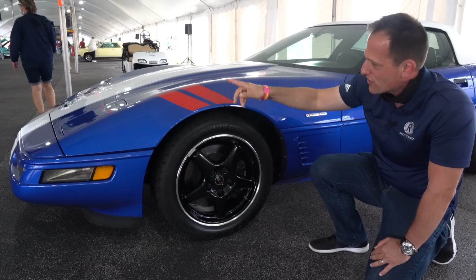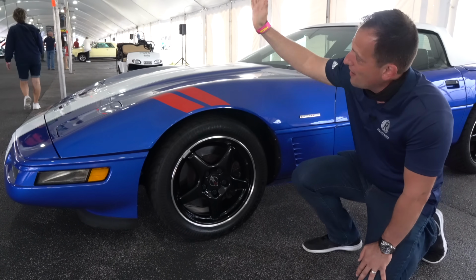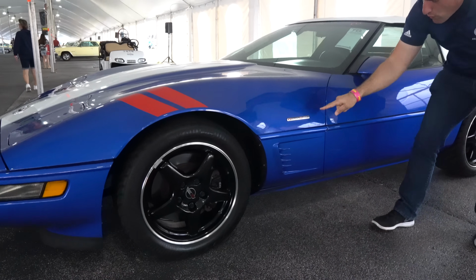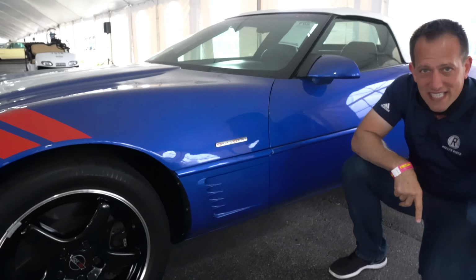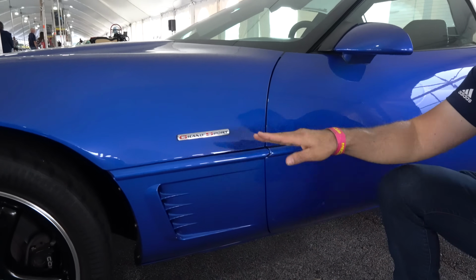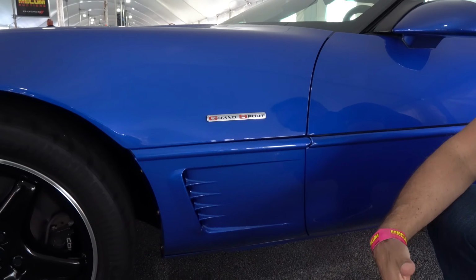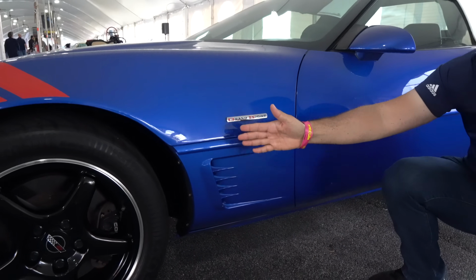We got the hash marks. Remember, clamshell hood, opens up reverse. You got your unique Grand Sport badge. This is the only C4 that came with that badge. That's exactly how it was placed. No Corvette is original without those side vents.